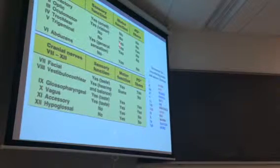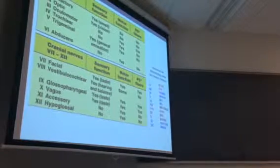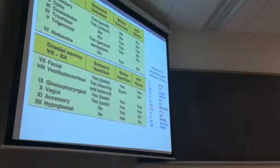Motor function becomes pretty straightforward. As a matter of fact, everything has motor function except for 1 and 2. Well, that's pretty straightforward. 1 and 2 are purely sensory. Vestibulocochlear is kind of interesting in that it has a minimal amount of motor function. It moves some very tiny muscles in your middle ear that allow you to move some ear bones, but other than that, it's mostly hearing. But for our purposes, 1 and 2, those are pure sensory.